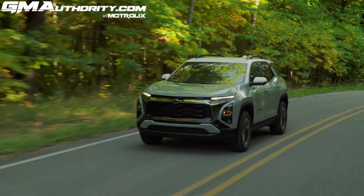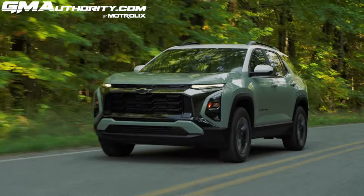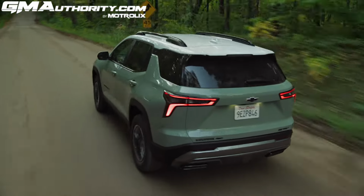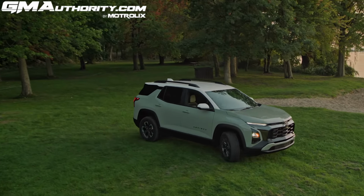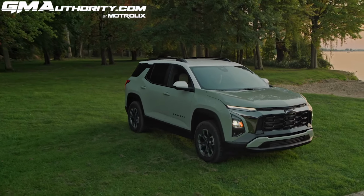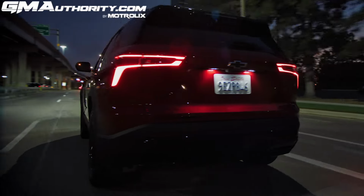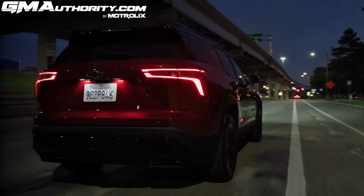Digging into the exterior design, most of the bolder proportions of the 2025 Equinox come from the fact that it's an entire 2.3 inches wider than the outgoing Equinox, giving it a more planted and aggressive stance. And I must say, 2.3 inches might seem like a small amount, but when it comes to the width of a vehicle, when every millimeter counts, 2.3 inches is quite a lot. Designers tell me that they pushed the wheels out to the edges as much as they possibly could in order to deliver this aesthetic.